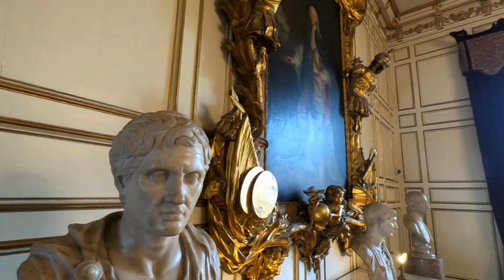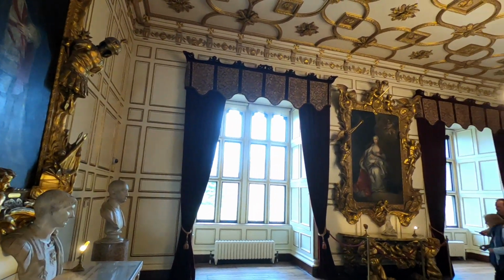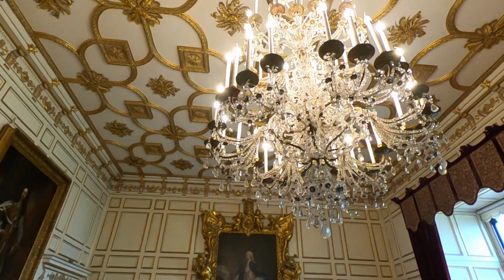This room used to be the state dining room and has had some impressive party guests: Queen Victoria, Her Majesty the Queen Elizabeth II, two US presidents, and an array of movie and rock stars.